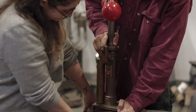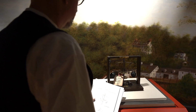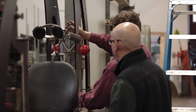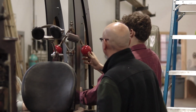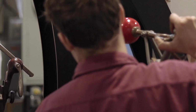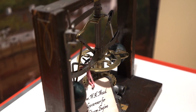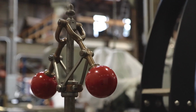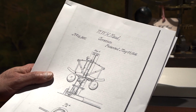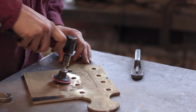A lot of times what I'm doing is I'm looking at the object, I'm looking at what I'm trying to build, and that can influence each other in terms of how it actually comes together. And another inspirational patent model at the Hagley is governor balls, which is regulating the power of a steam engine. And so I said I'd like to incorporate that into the design too.